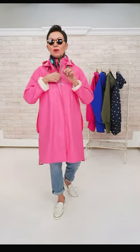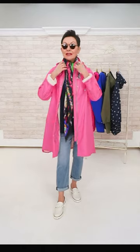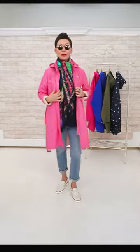Absolutely. So this is, again, the pink martini in the classic Ilse Jacobsen coat. Pockets are divine here. YKK zipper, which will last years and years. And this is how you wear your coat. Yes, I wear it with my Love's Pure Light scarf.